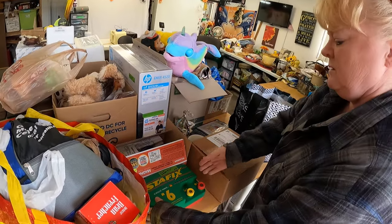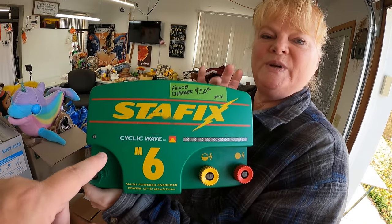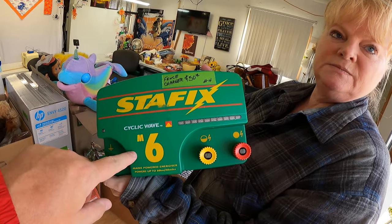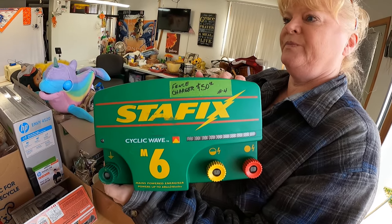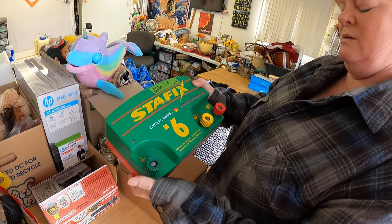Most of the stuff is Donna's. I bought like five things. She bought like 50. This, I can't remember the name of the place. It was the Restore. And this was in there for $50, and it was on sale, like 25% off. So $35 ish. Yeah. $37.50, something like that. It's a 40 mile.